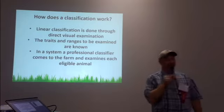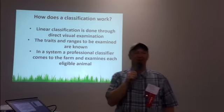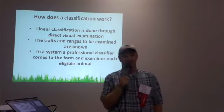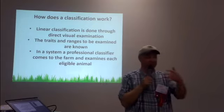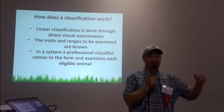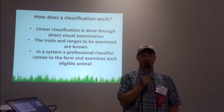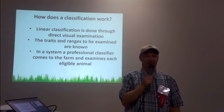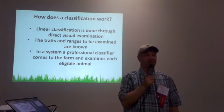Yeah. And then be able to say, as a breed and as an association, we classified this number of animals at their second freshening. This is where they were at in terms of their traits. This is where they were at 15 years later. That would be an impressive bit of marketing for a breed. But you have to have the information to do that.